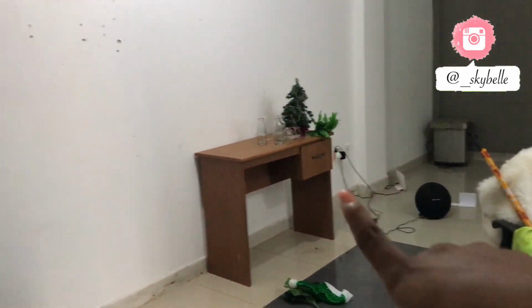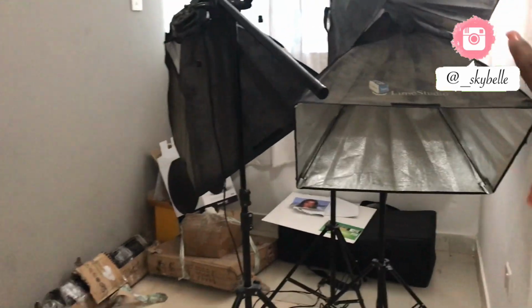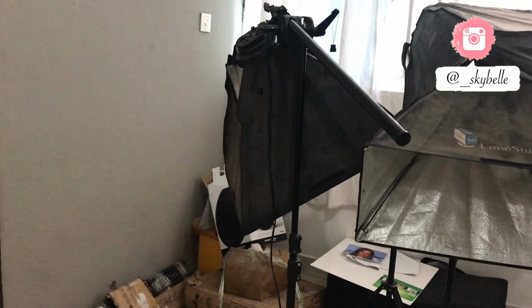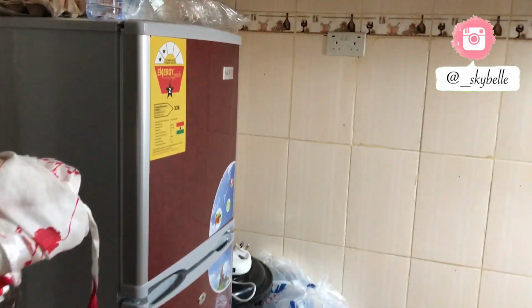Setting up the table right now. I have been able to fit the chairs and the curtains. It's coming along, even though I still have a long way to go. This is going to be my filming area and I'm going to set it up later. Moving on to the kitchen, making a lot of progress. So everything is set up in the fridge.